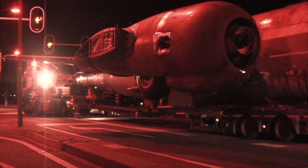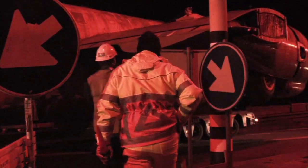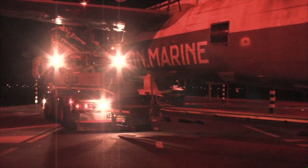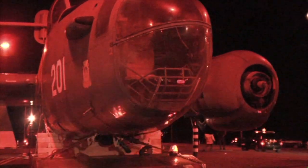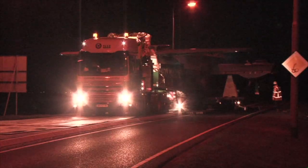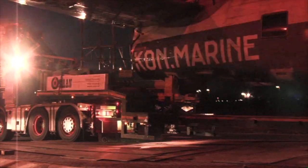Then follow the roundabouts at Nijkerk and Harderwijk, the biggest obstacles on the route. The raised central islands mean a lot of careful maneuvering. Meter by meter, the combination creeps up and over the raised sections, watched closely by the escort personnel. With skilled driving, some wooden packing, and the removal of a few road signs, this obstacle is successfully negotiated. And the journey to Lelystad continues, slowly but steadily.